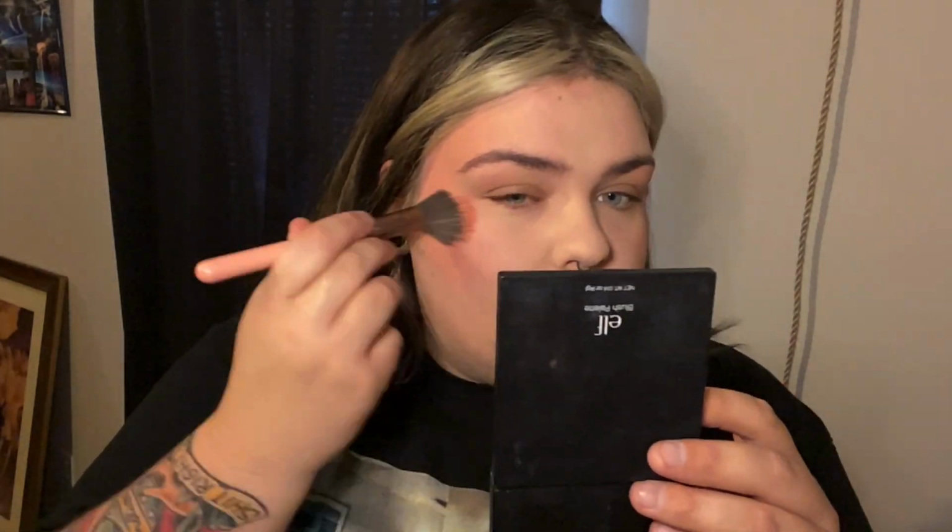Yeah, just really blend it and diffuse it, and then again take it over the eye, which, if you've seen my makeup videos before, blush on the eyelids is nothing new for me. It's an easy way to add some color, blush and bronzer, to your lid without trying to do a full-on eye look, but it brings it together for sure.